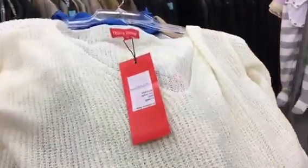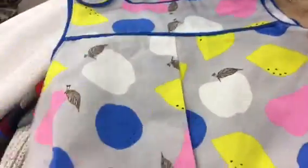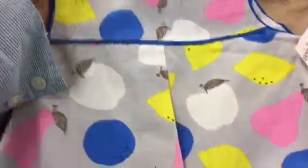New with tags. I picked up a few items. I've never heard of this brand. I kind of like it for me. It's called Rose Rose. It's just an oversized sweater. High-end brands, some are new with tags. This is actually new but does not have a tag. And it's a baby Bowden. Really, really cute. And then here's another one.